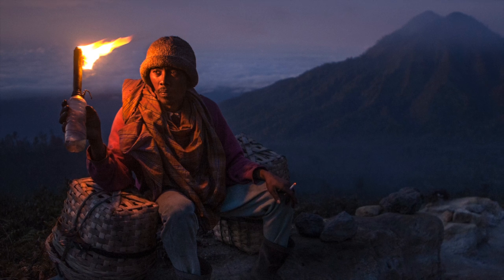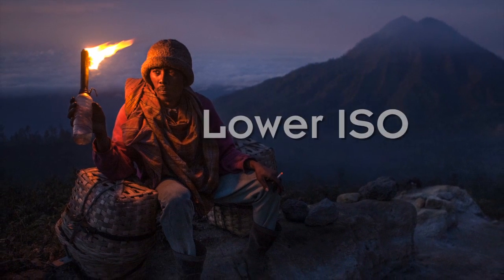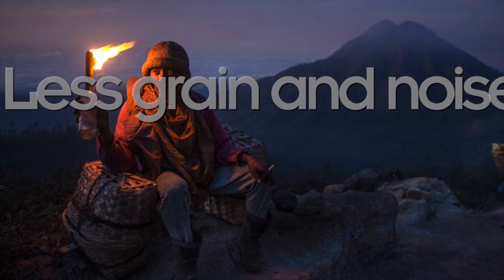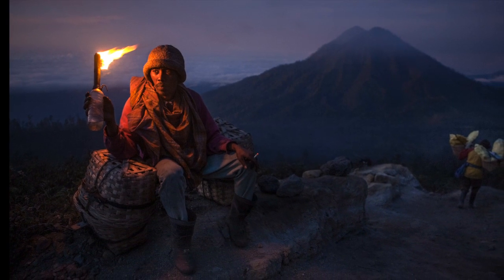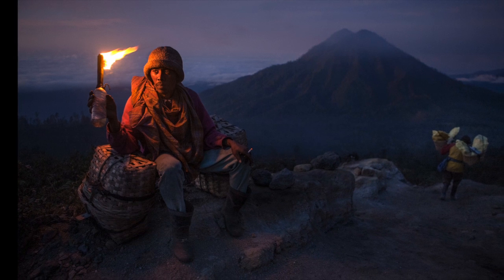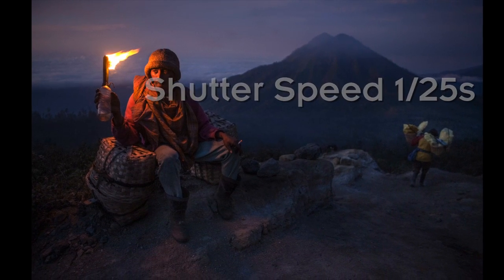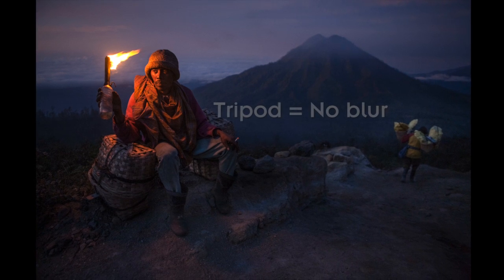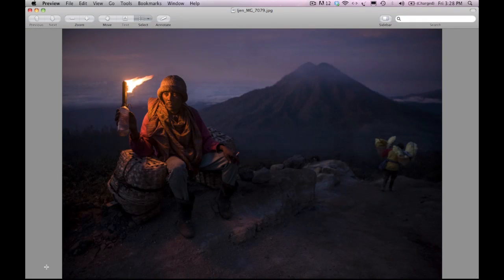The one last thing to mention is that I used a tripod while taking this photograph, as I wanted to keep the ISO down. I shot this on a Canon 5D Mark I, which produces a considerable amount of grain and noise at higher ISO levels. And so with a lower ISO value, the shutter speed value had to go down too. It was set at 1/25th of a second. In order to avoid blurriness, out came the tripod. That was the story behind how the photograph was actually taken.